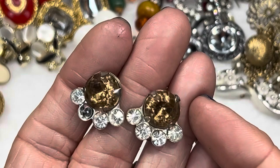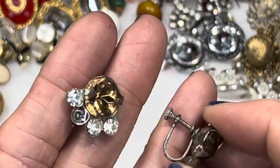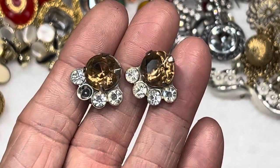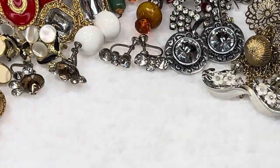Okay, so we have another pair of twist back earrings here. The main stone there, the brown one, is prong set. These are glued in. We're missing one rhinestone here. Doesn't appear to be any mark. I don't know if I have a gemstone that size, but otherwise I could harvest them for other purposes. Okay. We're getting there.